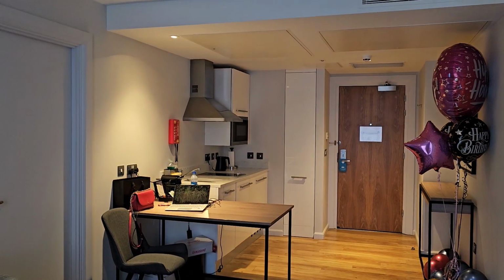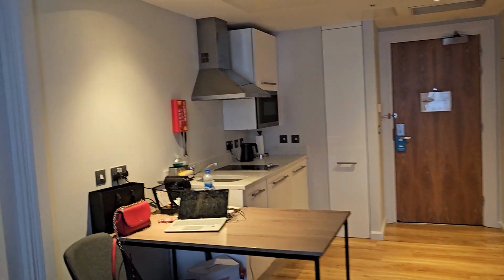Okay, here are the television, a big screen, the reading light, a stool. Hotel is cleaned every morning, and that is it. And it has a separate bedroom.